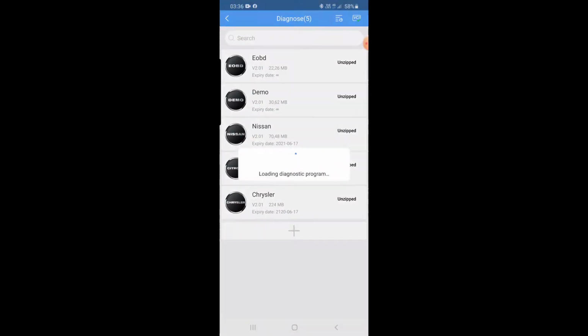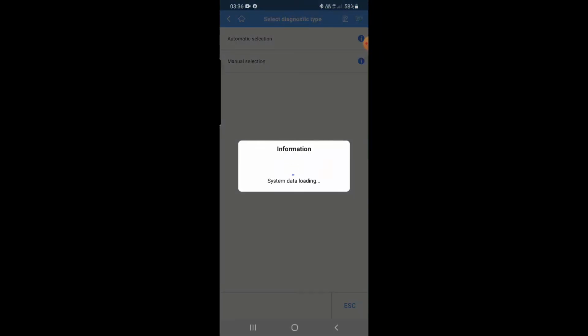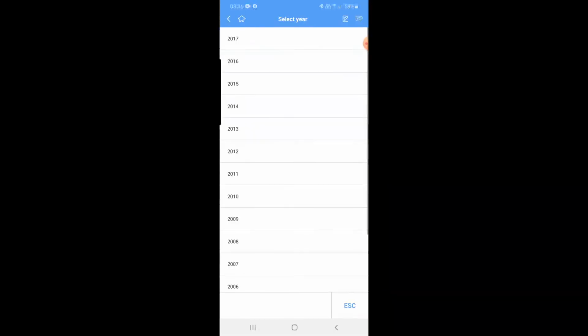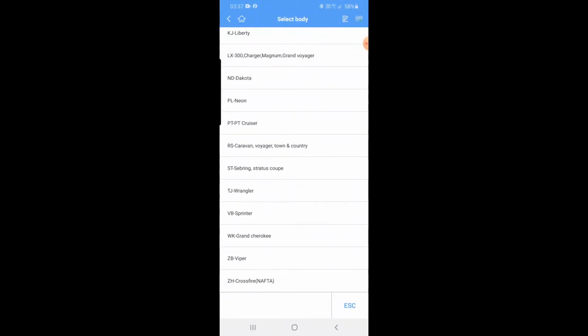We go diagnose, we go to Chrysler, sorry. So I'm going to show you, like we have seen it, there is Chrysler and there is Jeep, VIN inside the Jeep, but I'm going to show you here, if you press the manual selection, and we press H, so that was those in the Chrysler. From Jeep is Patriot, Liberty, Wrangler, and Jeep Grand Cherokee. So I think if you want other Jeeps, you must purchase the Jeep. But we're going to check next time if I purchase this Jeep also.